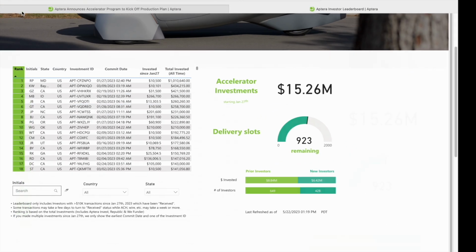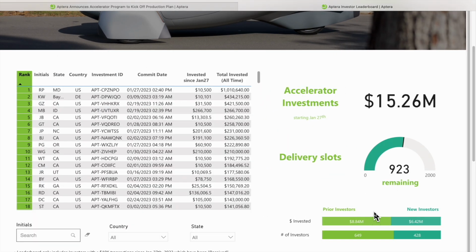All right, look at Aptera. Okay, they're still moving ahead. They done dropped about 5 spots. Last time I checked, it was at 927. So it's 923, so they dropped 5 spots. Way to go, Aptera. Good job. This company is going to get there. They may get there slowly, but they are going to get there. Watch what I tell you.